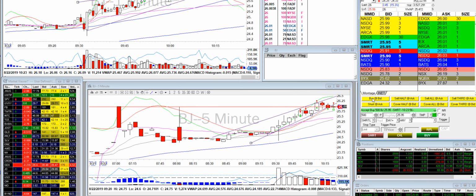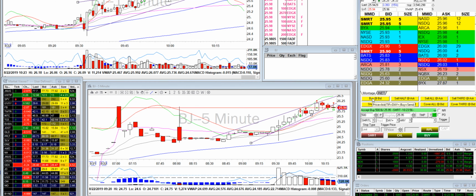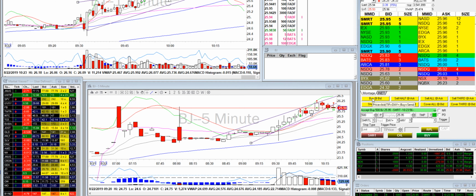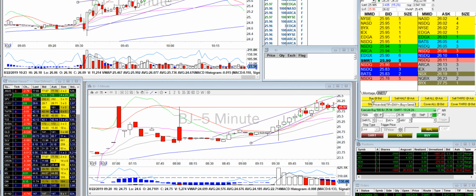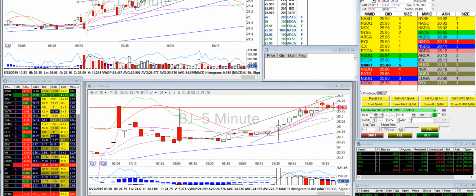That's just the vicinity, so it could be 26.5, 27, who knows. I just wanted to be careful to make sure that when it hits that level, I'm out. So that's why I set it at a 5 cent differential. I already made my money. We'll see what happens as it plays out.